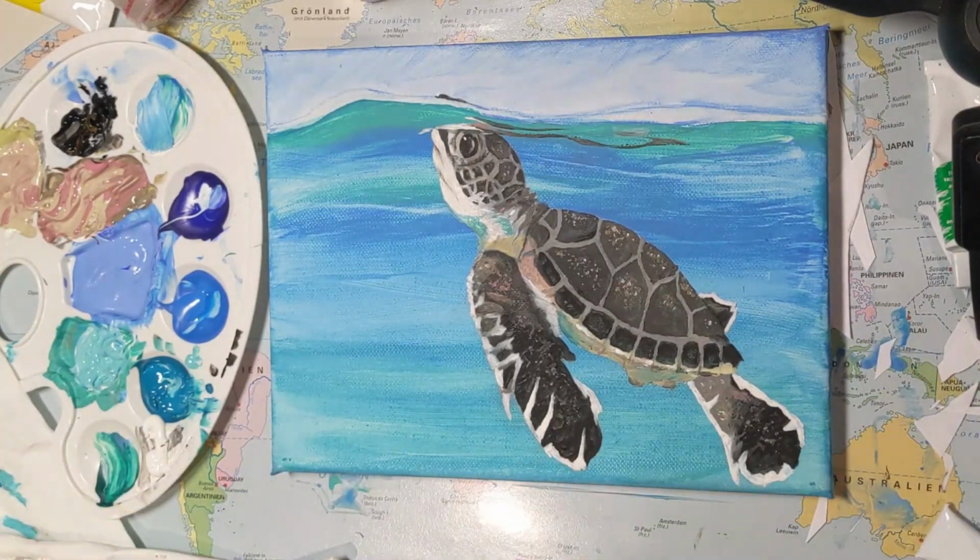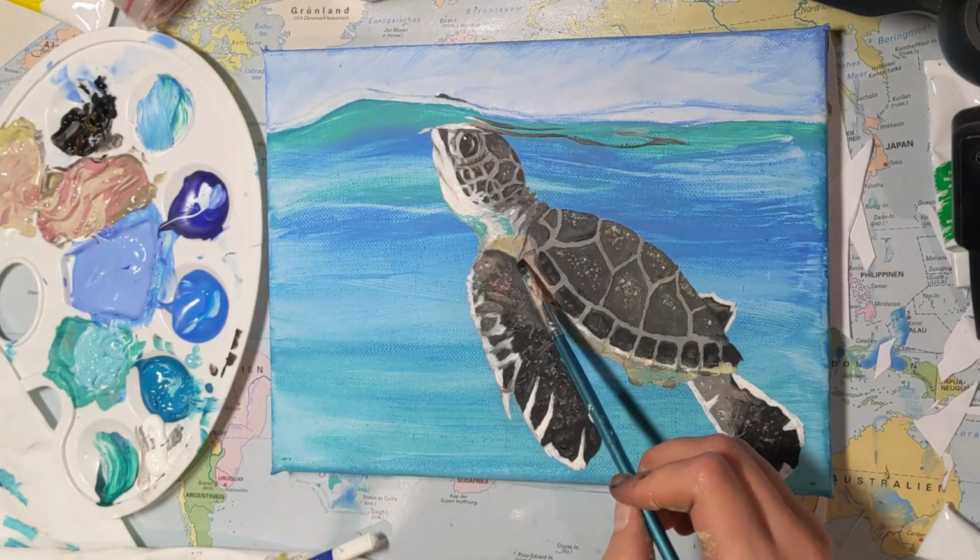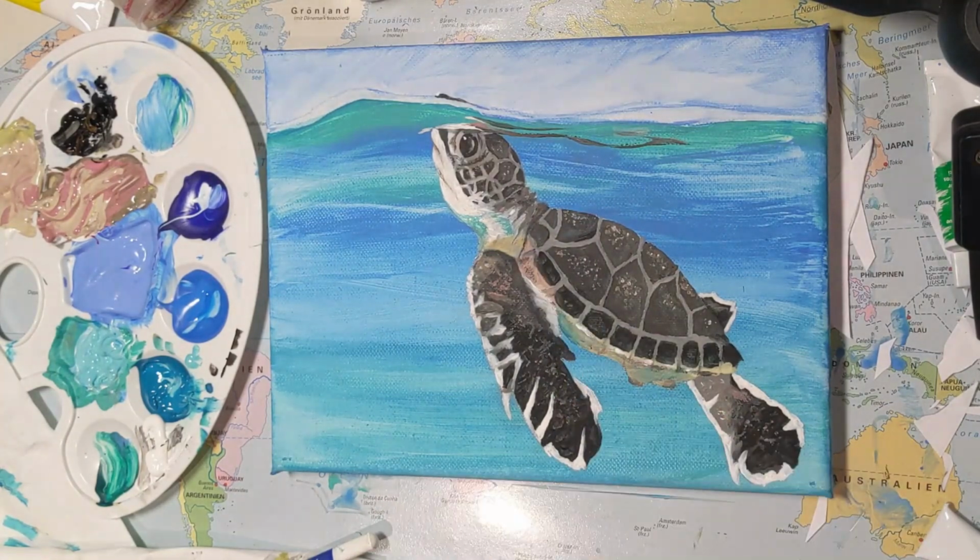Voila, I think that is it. I think I'm done with it, and I think there's nothing more to add. Okay, one more thing. I could sit here for so much longer and just never really stop. Okay, so this is the finished product, I would say. What do y'all think? Do you think this is done?